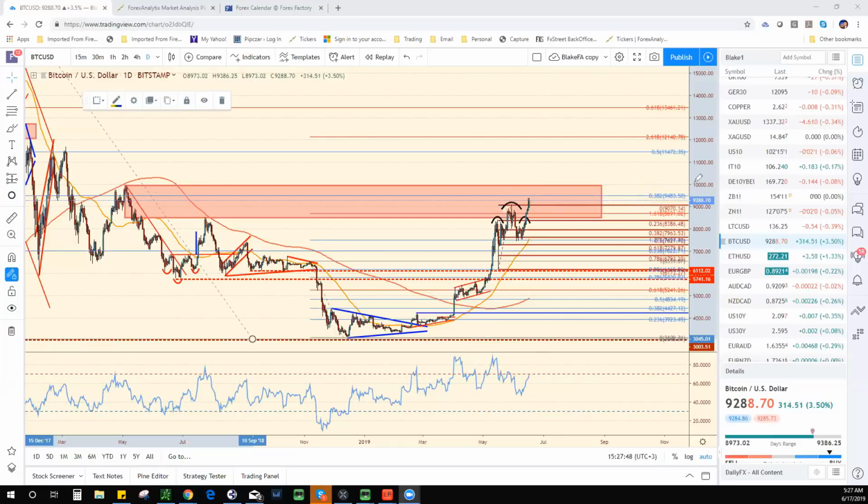So you have your 38% retracement right here. You're hitting new highs in price. Relative strength is divergent, so I wouldn't want to be chasing price up here. But as you can see, we have higher highs, higher lows, so there's no reason to be fading it either. So what I'm trying to explain to you right now is there's no trade in Bitcoin, in my opinion, if you want to be on the long side.